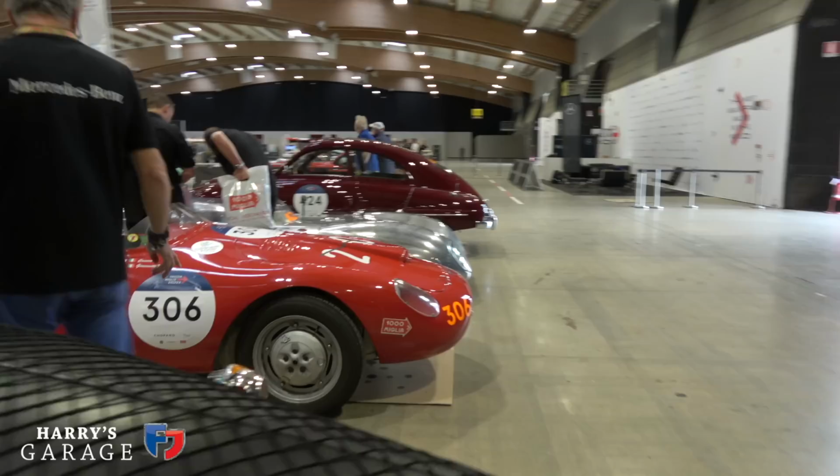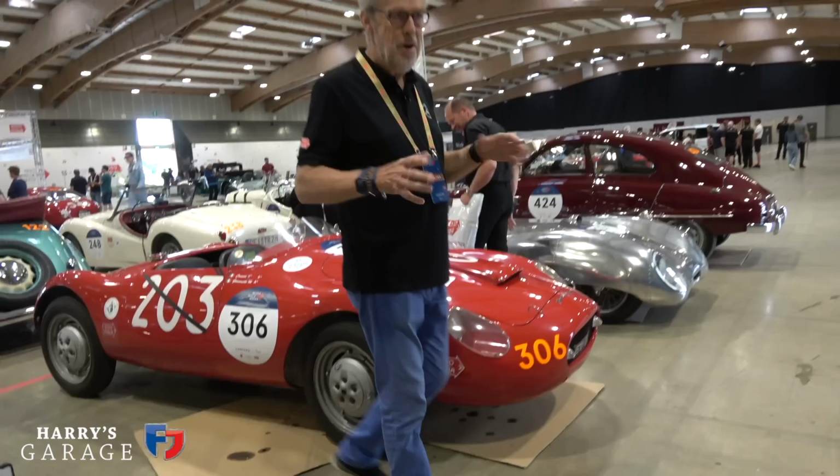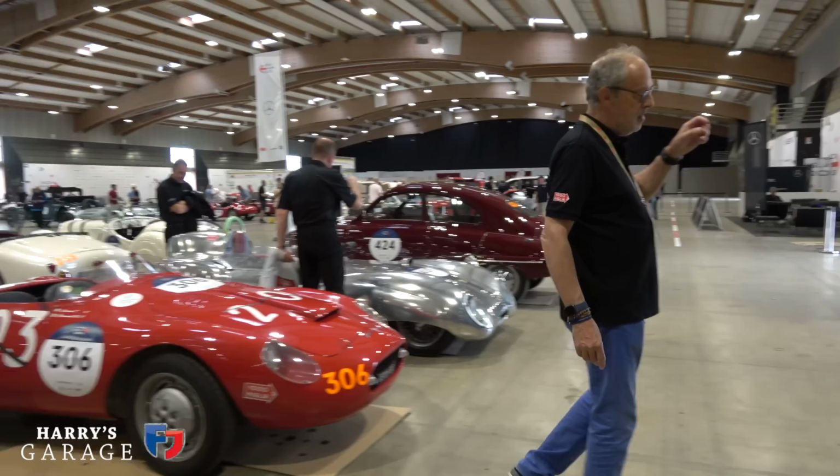We'll go into details later, but the Mille Miglia was all about efficiency, and Italy in the 50s was very keen on these tiny cars, tiny engine cars, and how efficient they were. And they had these classes for the lower CC cars. But anyway, we'll have a look at some of those later. But that's why I wanted to show you here.